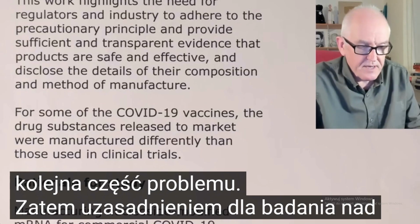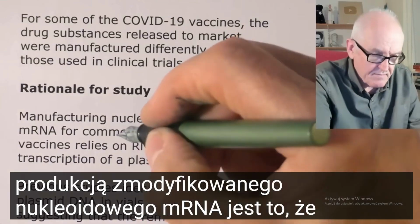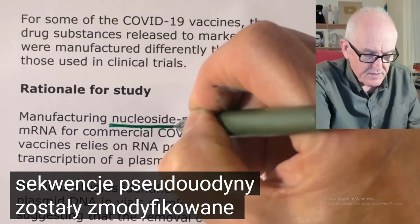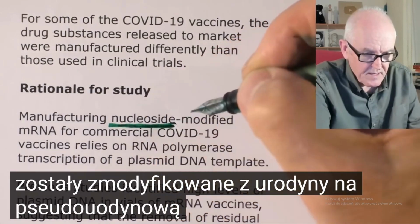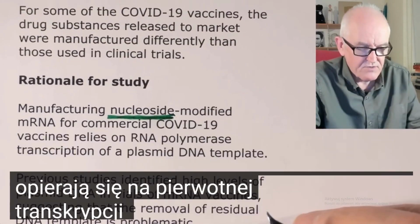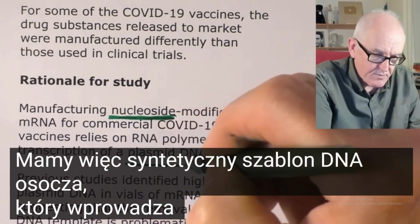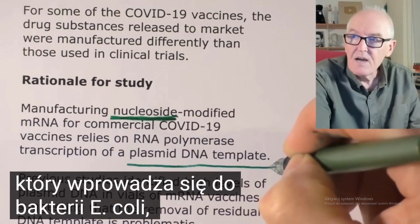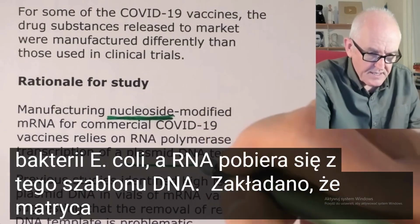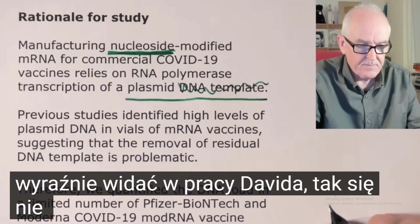So the rationale for the study: manufacturing nucleoside modified mRNA. That is, the sequences, the uridine has been modified to pseudouridine. mRNA for commercial COVID-19 vaccines relies on RNA polymerase transcription of a plasmid DNA template. So there's this synthetic plasmid DNA template which is put into E. coli bacteria, and the RNA is taken from that DNA template. The DNA template is supposed to be got rid of, but as we've patently seen from David's work, it has not been got rid of.